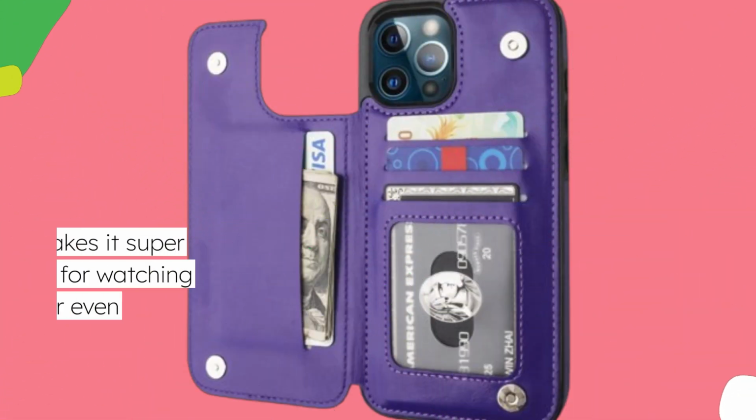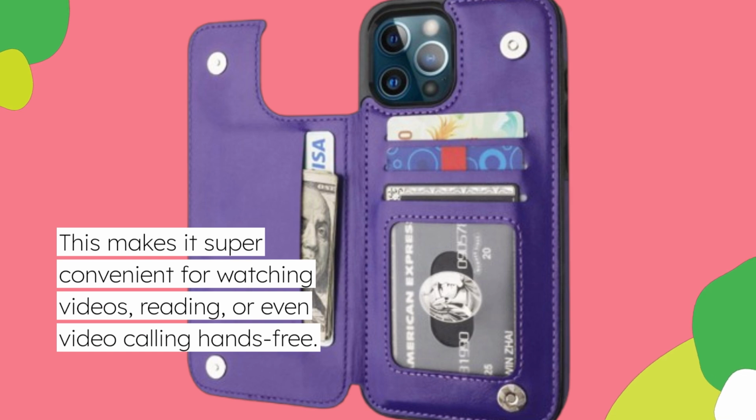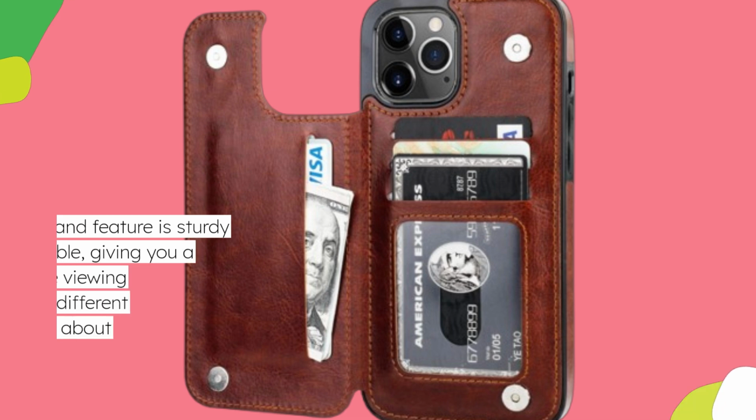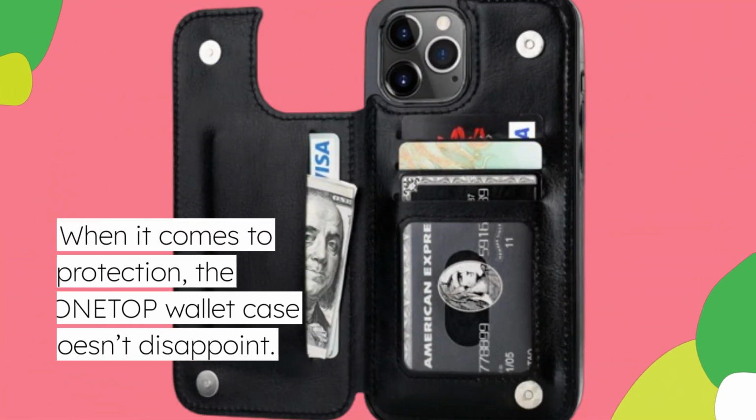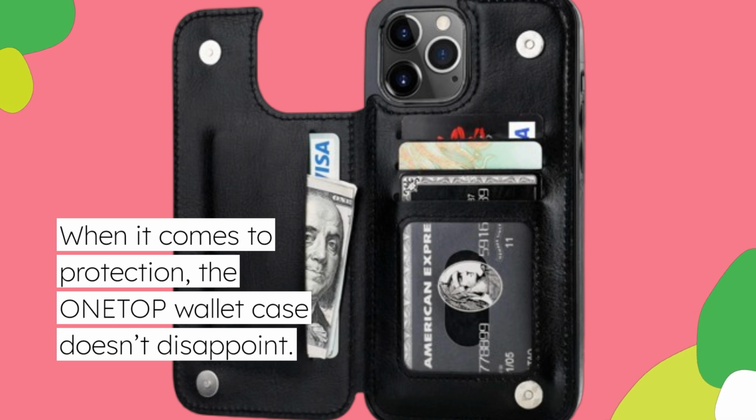This makes it super convenient for watching videos, reading, or even video calling hands-free. The stand feature is sturdy and reliable, giving you a comfortable viewing experience from different angles without worrying about your phone tipping over. When it comes to protection, the ONETOP wallet case doesn't disappoint.